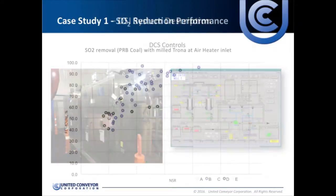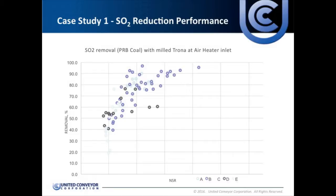And this slide is simply to highlight the ability to remove SO2 with Trona. The site I've shown here is included in this data, but what you see is Trona can remove upwards of 90+% of the SO2. Now those are increasing injection rates along the way, obviously, but it is capable.